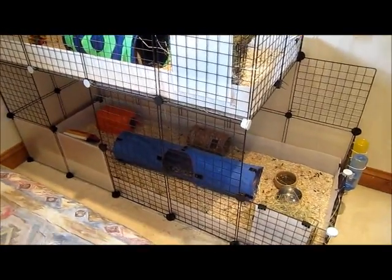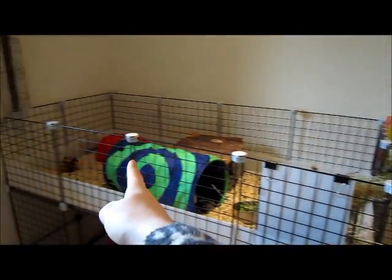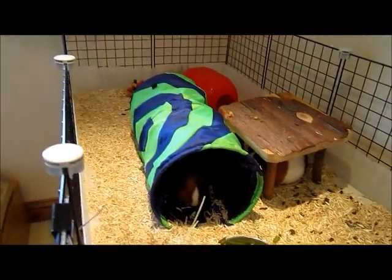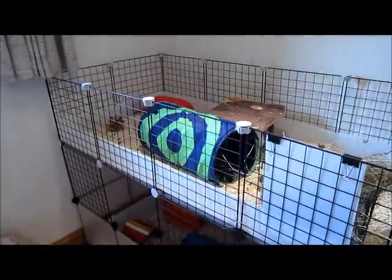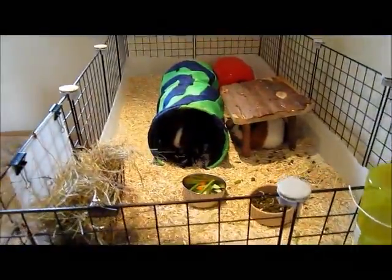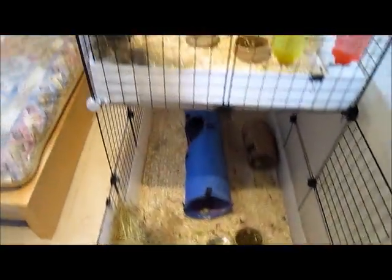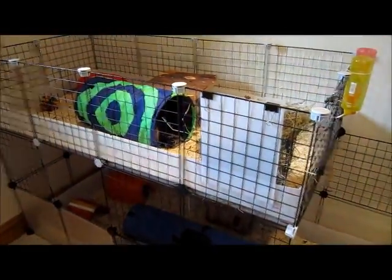The smallest CNC cage that 2 piggies should have is a 2x3. So if you cut these 2 grids off by here is a 2x3 cage. That is the very minimum amount that 2 piggies should have. So just think about that and try and add at least 2 cubes on. So I've got these 2 up here in a 2x4. So that's a really good size for 2 piggies. They've got lots of room to run around and play. And there's lots of room for all their different toys and their igloos and their tubes and such. So yes, really highly recommend a large, big cage. If you can't give them a large house, then I don't recommend getting a guinea pig. It's just not very fair.